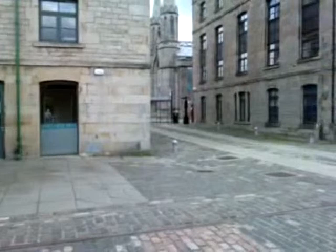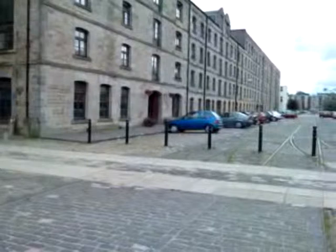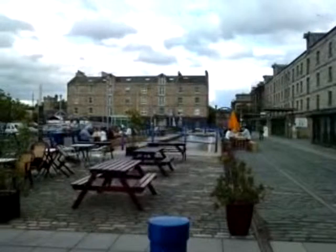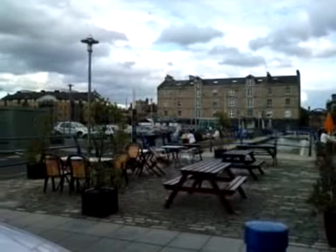The yet again delayed tram system will eventually stop at Ocean Terminal and the Scottish Executive Building, but as yet there's no timeline to tell us when that's going to happen. There's even outdoor seating here, trying to bring a bit of cafe culture to Leith Docks, though on a day like today, which was incredibly windy, it's not quite as appealing as the south of France.